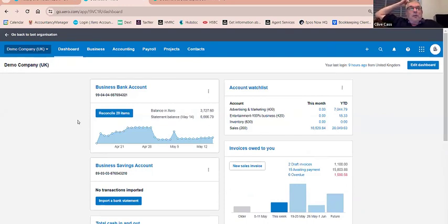Just really to make a couple of points. There are a number of packages available from the standard upwards, but there are also some accountant-only packages available, which are actually quite competitively priced. So if your accountant is Xero registered, or a Xero partner as they call it, then there are some packages that they can let you have that still do most of the features, or in fact, all of the features you want. So that's one point to make.